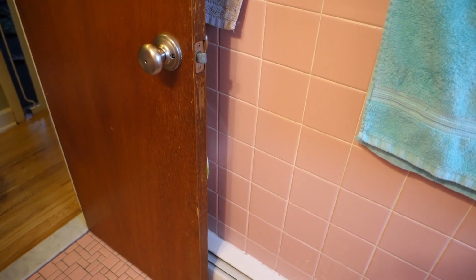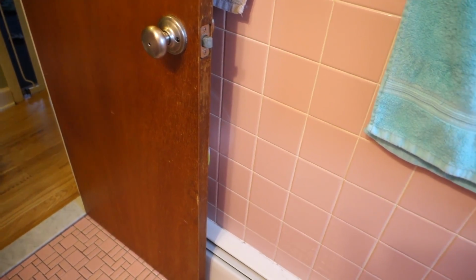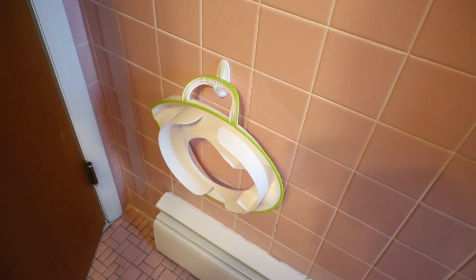And I guess the last thing to show you guys is what I did with Chase's potty seat, since we recently got him a potty seat for the toilet, and I didn't really have anywhere in here to put it or hang it. I guess I could have put it here, but it's too close to the toilet. So what I decided to do with it is to just take another Command hook and hook it to the back of the door.